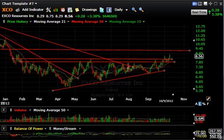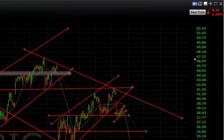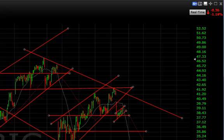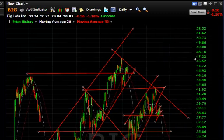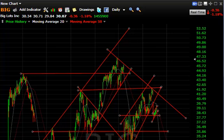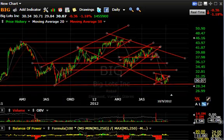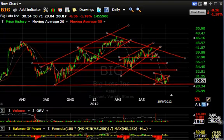Now let's look at the boxer shorts on the short side, starting with Big Lots, alphabetically, of course. Let me change the scaling for you real quickly. Didn't do that. Sorry about that, folks. Here's more like it. All right.